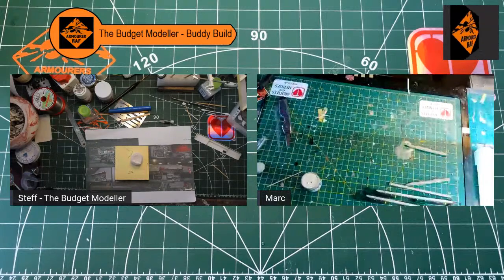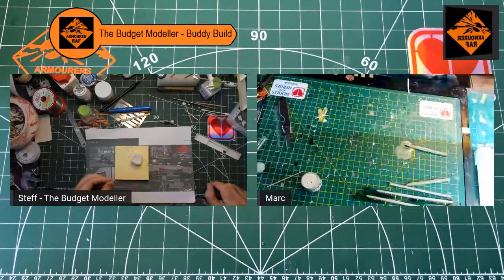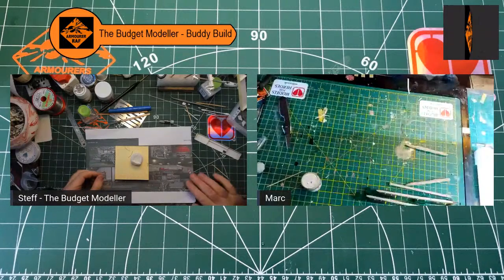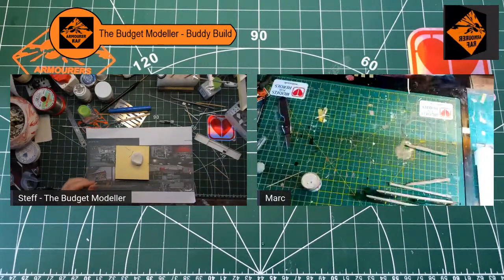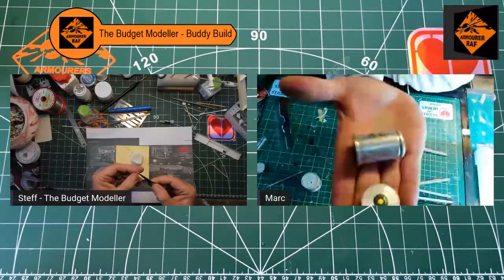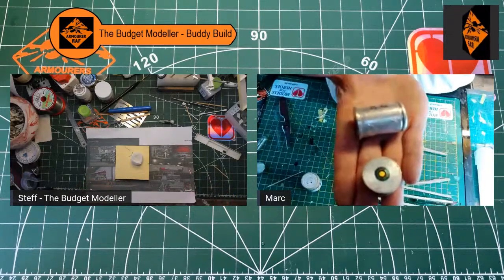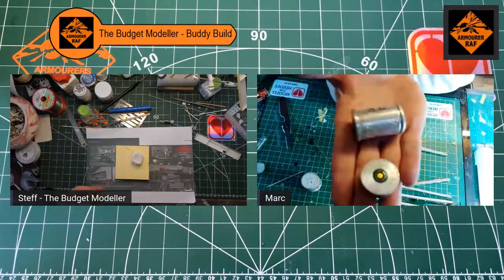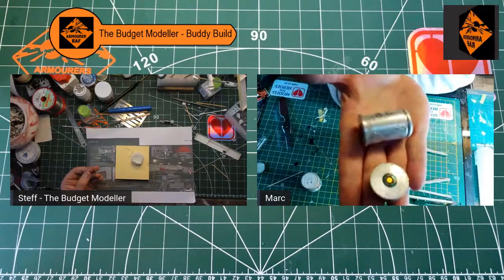Right then. Here goes the fun part. I put them away, didn't I? Yep. Yes, Steph. Oh, nice. What are those? 204s? Yeah, 204 and a 201.